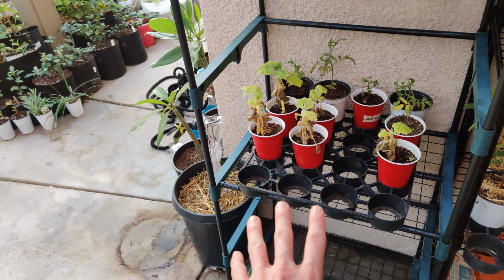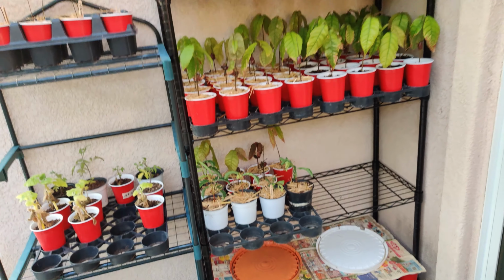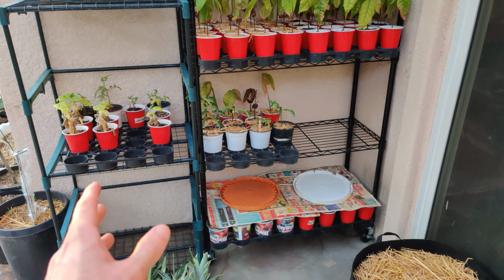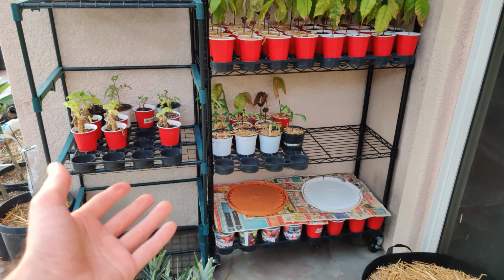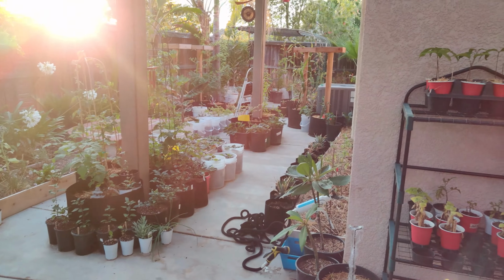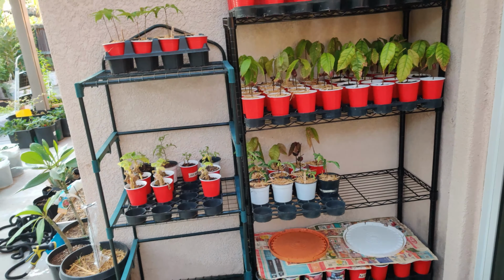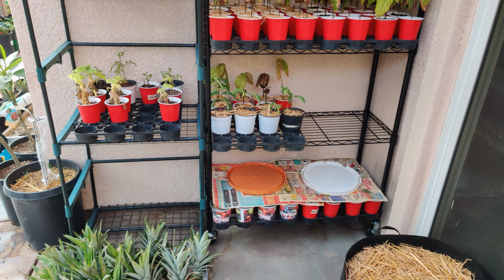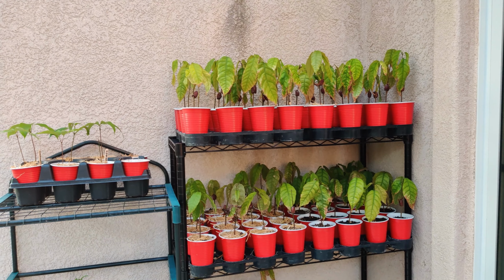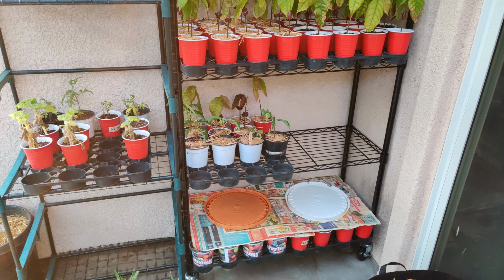So I've expanded and added this rack. So now I have a lot more organization and I can get them up off the ground. I am using more of the vertical space in my tiny backyard. And this one I really like because it's got wheels, so I can do some modular stuff with it. I can move it around if I change my mind about placement.